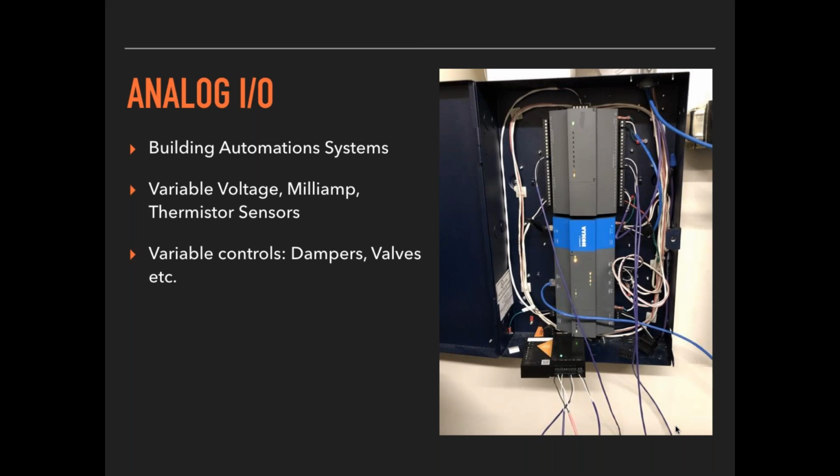So if you have a valve that needs to be opened or closed to a certain percentage, you can do this with this bridge. Instead of just on or open or closed, this says you can turn it open to 30%, you can open it to 50% or whatever. So this analog I/O has just recently come out, and we're just scratching the surface.